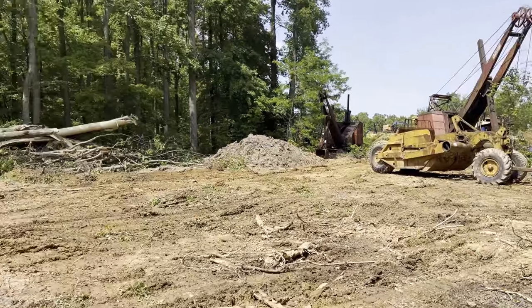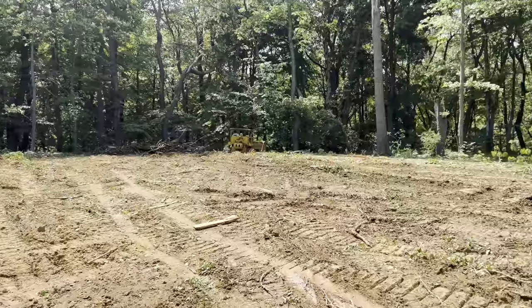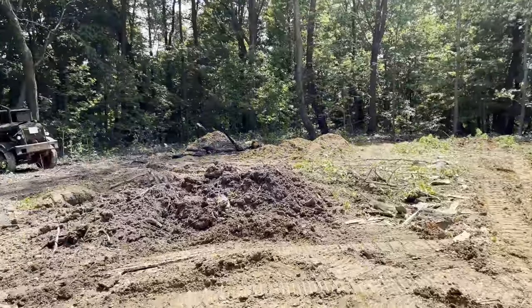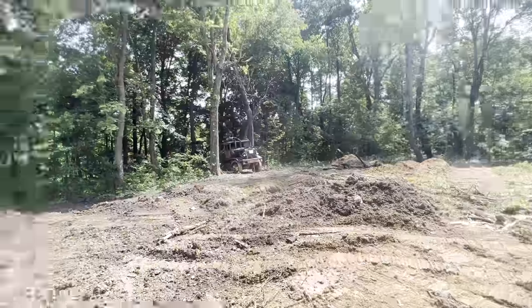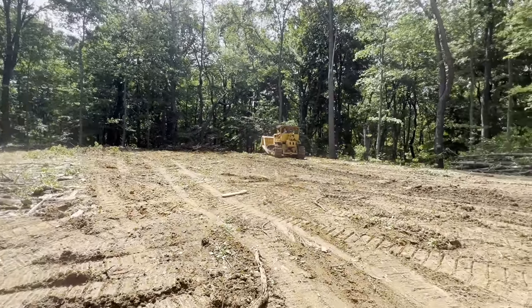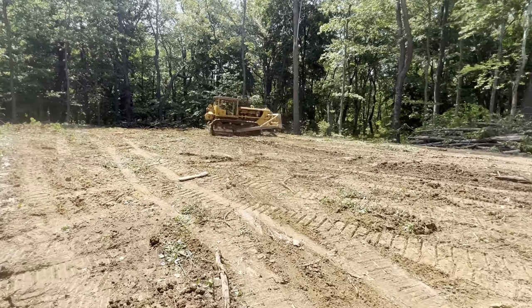So we started a little project here at the show, making room for some of the pieces of equipment that don't run, or they just sit most of the time. So we got that Euclid pulled over there. It's in its happy home for now. Took out a couple more trees there. Got Sam cleaning up the brush.